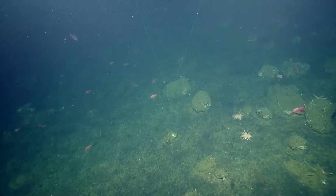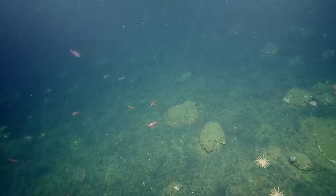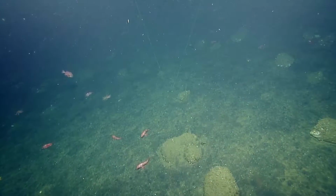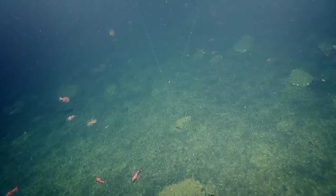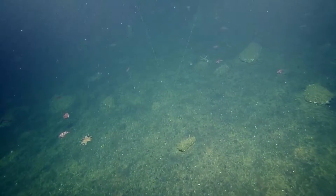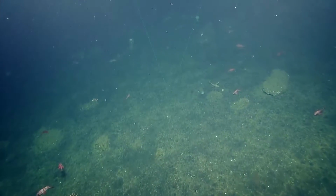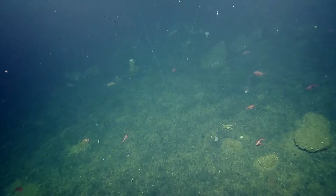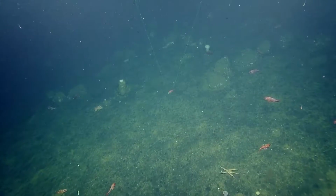Drizzling rockfish. Not quite rain. Well, I think we may have finally got our mixed transect. We did find our rocks. The sea star's on the move.